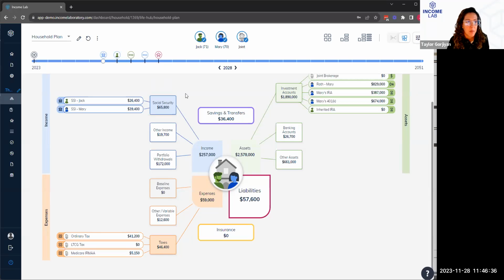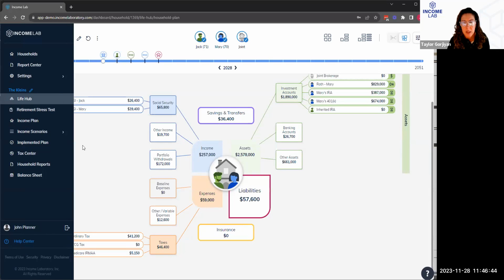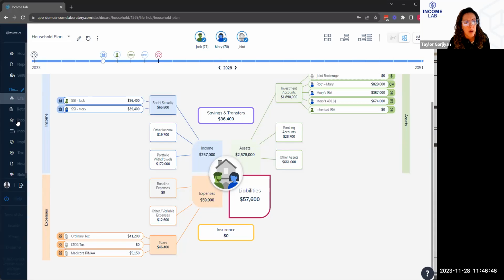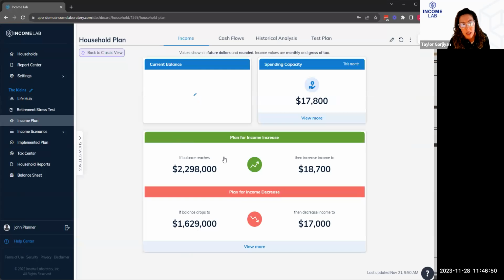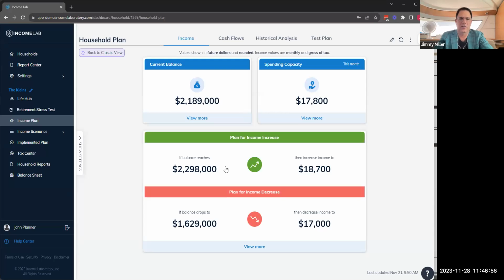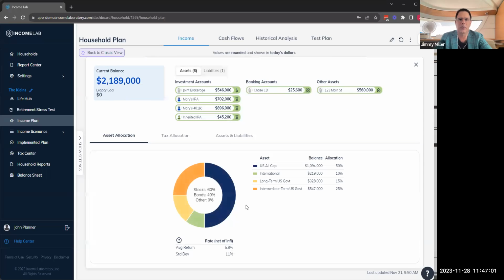So we do have some questions pertaining to investment allocations and investment management. This one goes back to Jimmy. How do you integrate investment management with Income Lab? Jimmy, you mentioned using the bucket strategy. Yeah, so in Income Lab, you can use the default type allocations, or you can customize it yourself for what you want to put in there.